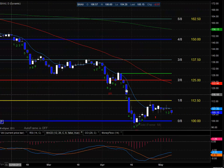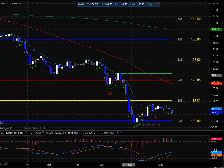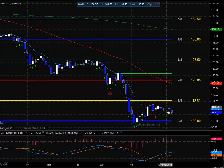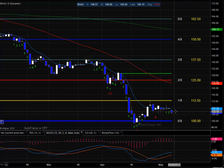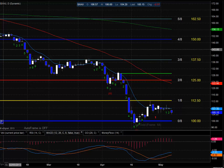If in fact the BTK follows through to the downside. The XAU broke down out of this little triangle that it had been forming, and closed fairly weakly. If you take a look at where it closed, it closed pretty much right in the area of these prior lows. So if we do continue to the downside, the target's going to be the 0 level at 100, and up above is going to be this open gap that they left. So two levels to watch there in the XAU.